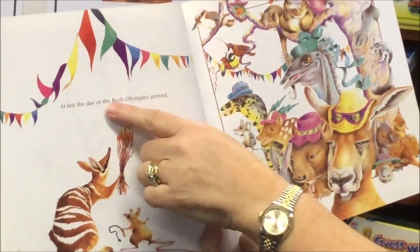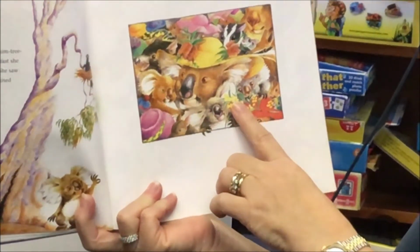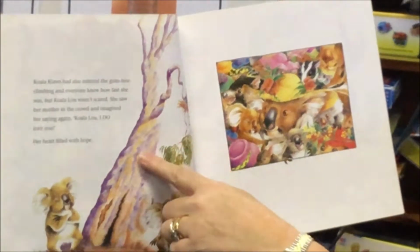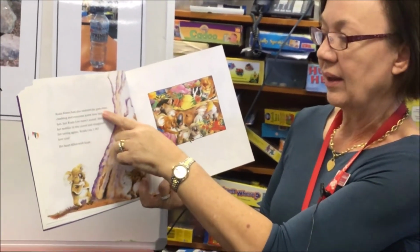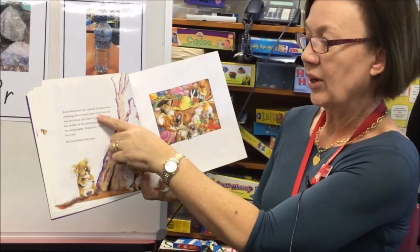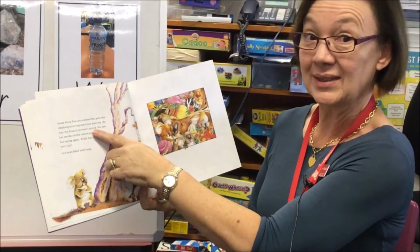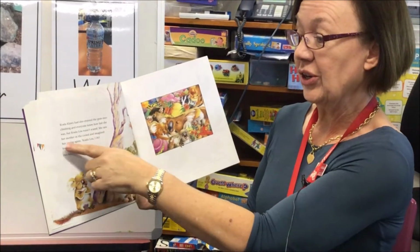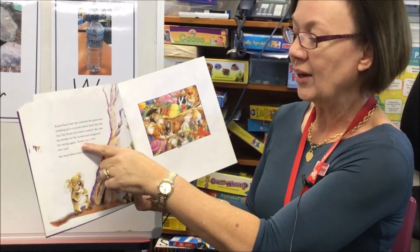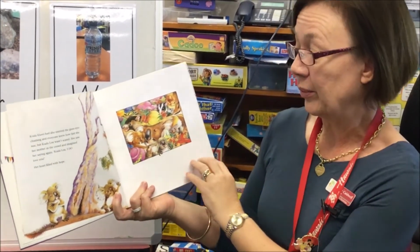At last, the day of the Bush Olympics arrived. Koala Claws had also entered the gum tree climbing, and everyone knew how fast she was. But Koala Lou wasn't scared. She saw her mother in the crowd and imagined her saying again, "Koala Lou, I do love you," and her heart filled with hope.